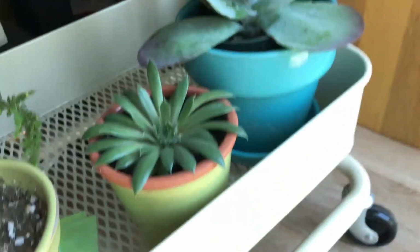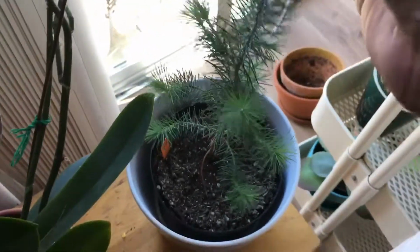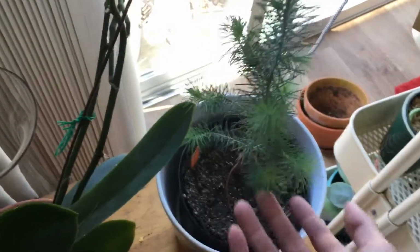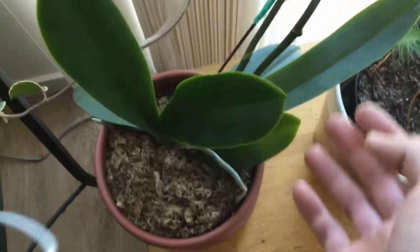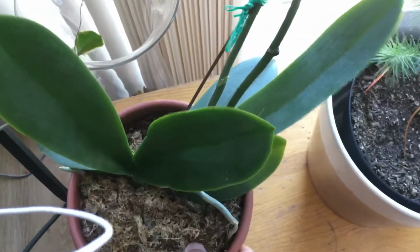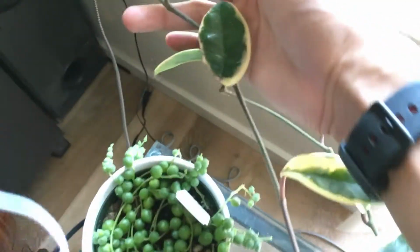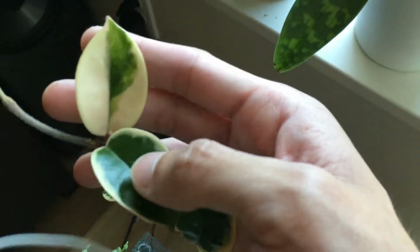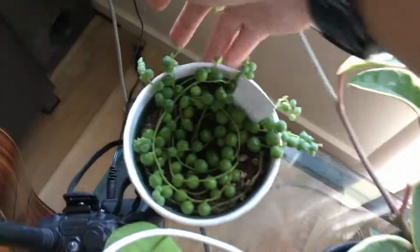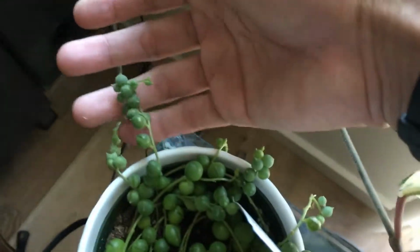And then the succulents are doing well. And then here we have the stone pine. It's doing well. I'm surprised it's actually doing this well indoors. And then this orchid over here is doing well too. Probably need to water it. It's pretty dry. The hoya plant still growing. New leaves are looking pretty good. Probably going to need to water this too. It's pretty dry. And then this one is still growing, which is good.